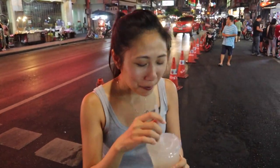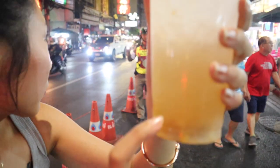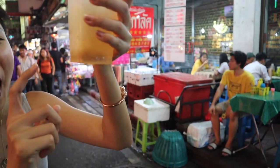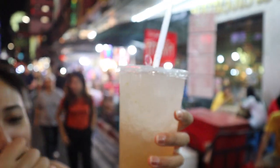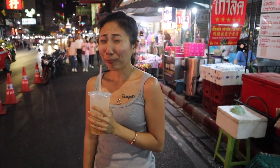It's pretty much just like plum juice from a random stall. That's sour plum. So the sour plum, the syrup, stir it all together and mix it with water. Sour. Did you get that? It's like a sour lime almost. It doesn't have the aftertaste, but it gets you like a lime.